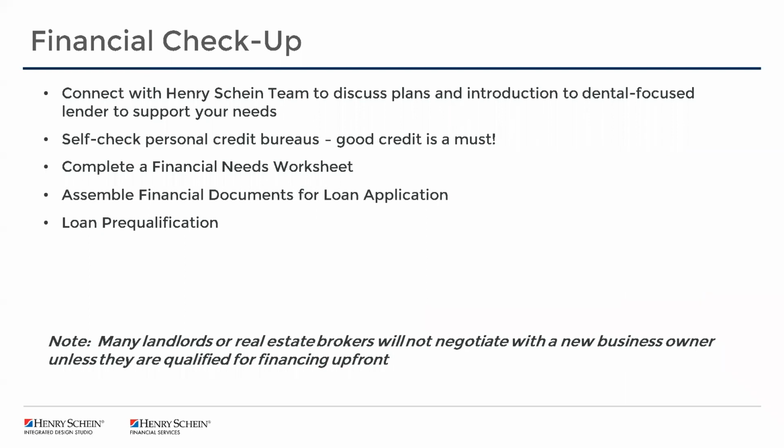What we recommend for our customers, the very first step is to connect with your Henry Schein team to discuss your plans and get introduced to the right lending team to support you. The Henry Schein Financial Services team that I mentioned earlier in the introduction, we have a variety of lenders that we work with, and we help customize the needs to support you through this process.